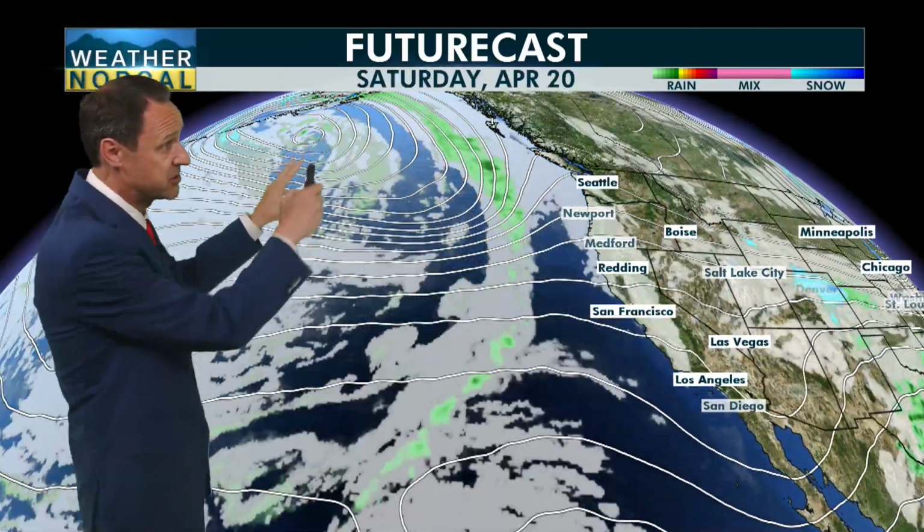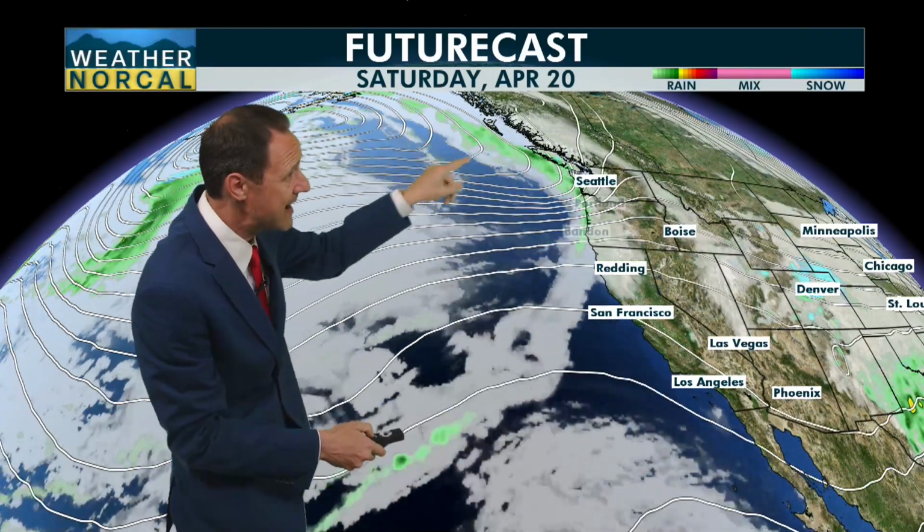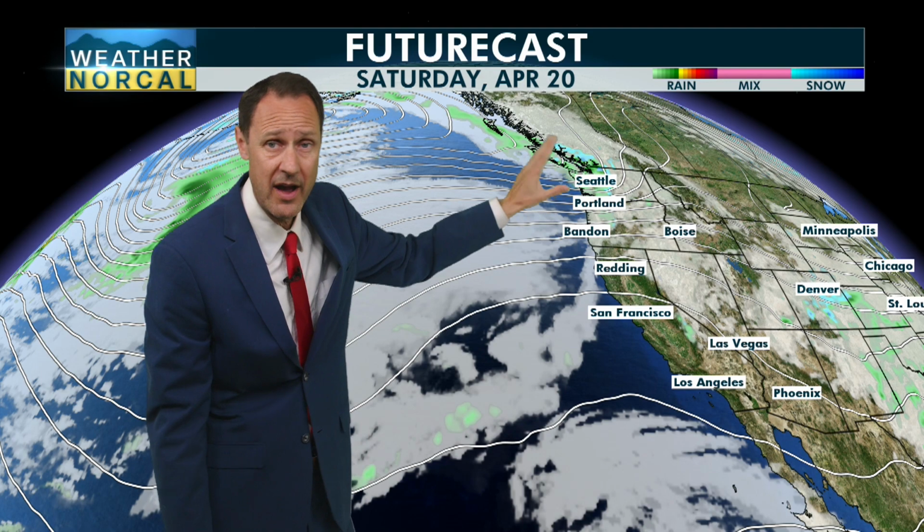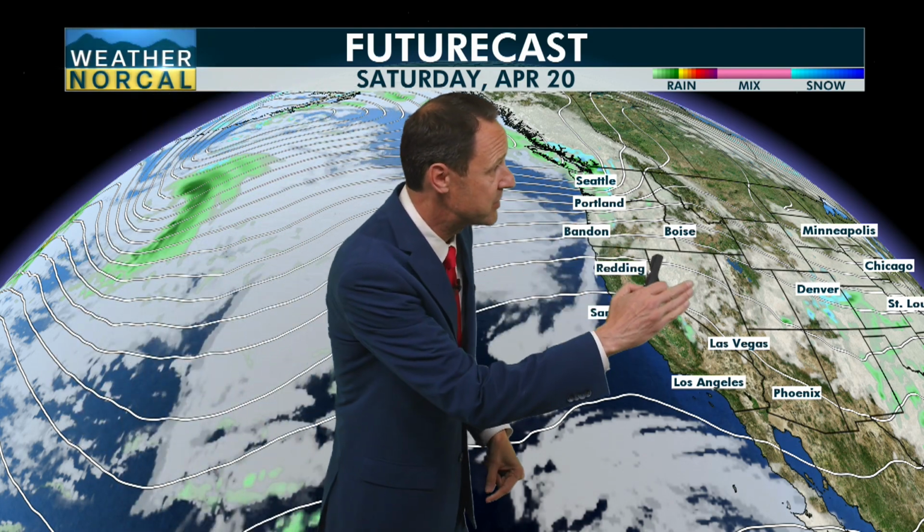So this area of low pressure here, this cold front, you see that rain as it approaches even Canada. You just don't see much even for the Pacific Northwest. And of course for us, it's null and void when we're talking rain because we've got this weak ridge of high pressure.